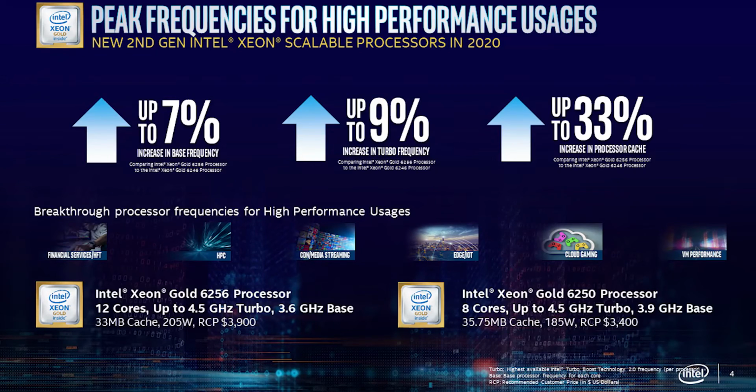Yeah, so through our process technology enhancements, we're delivering 2 new gold SKUs, the 6256 SKU and the 6250 SKU. Both of these SKUs have very high frequency and high core counts. They're not direct replacements, but they're equivalent to some of our previous platinum level SKU specifications, but at a gold price point. So for customers doing high performance computing applications or frequency sensitive applications, these SKUs will be a great fit, delivering tremendous performance improvements at a great value.